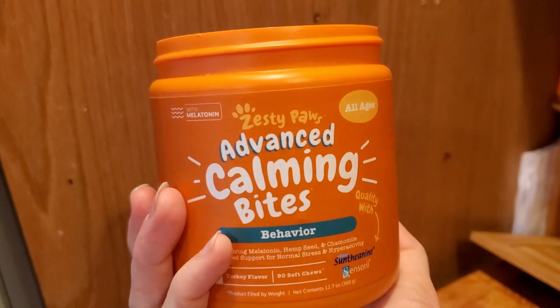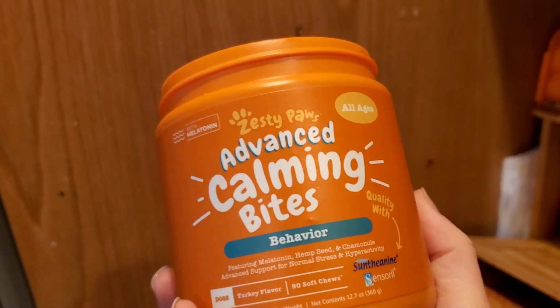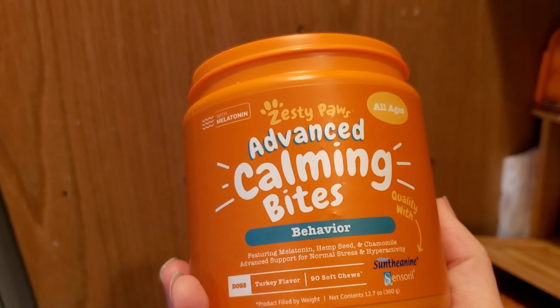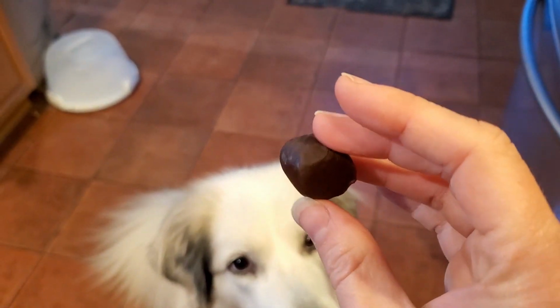So I reused this container because these calming bites didn't really do anything for her. I got them originally to try because she gets really bad anxiety with thunderstorms and stuff. Speaking of which, I have to remember that the Christmas celebration for the town is this weekend and they are doing fireworks. So I need to give her tranquilizers by like 3 because 6 o'clock is when the fireworks are going to go off. But anyway, so now I just use it for various treats.